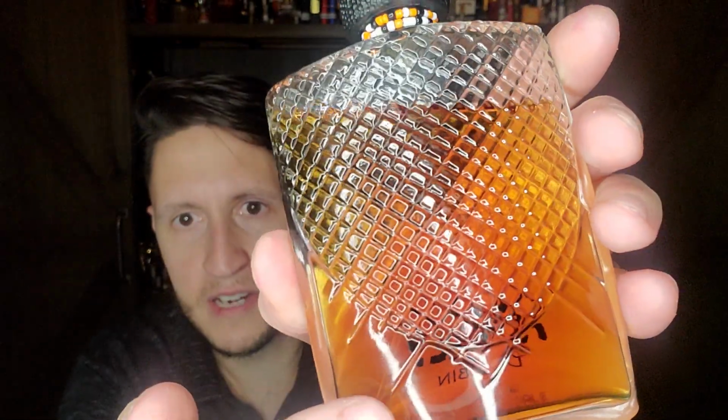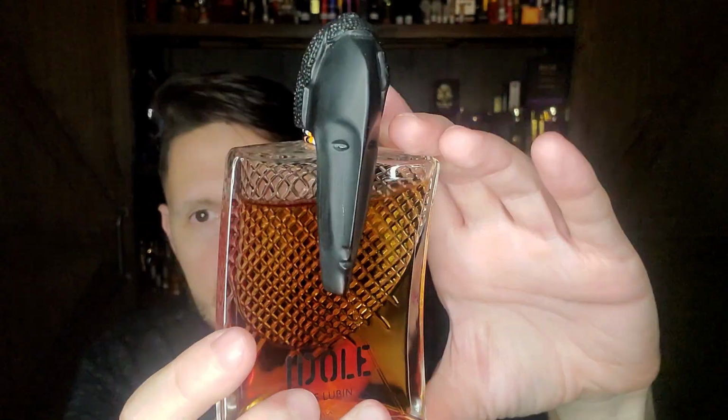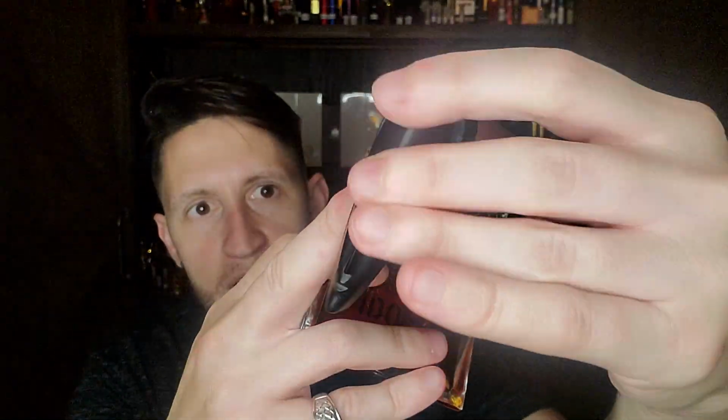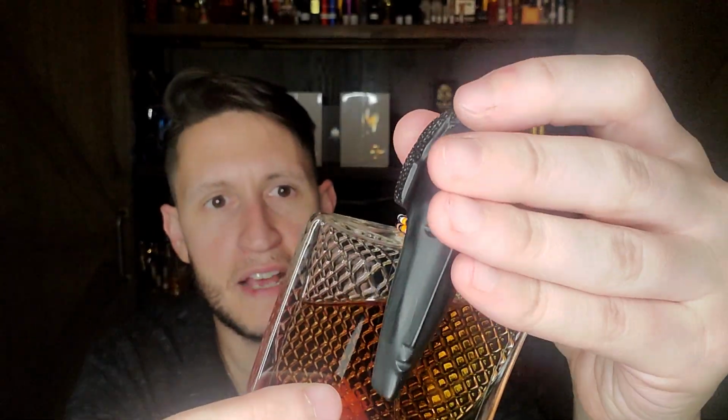This looks like a traditional shield, if you will. Everything about this is stunning. The beads on the bottle. I mean, they've put so much detail and time into this. I really appreciate that, especially since this was when they first got revived. This fragrance came out in 2005, I believe.